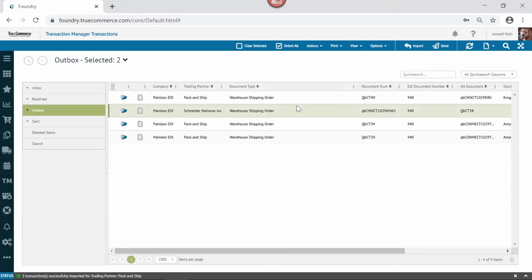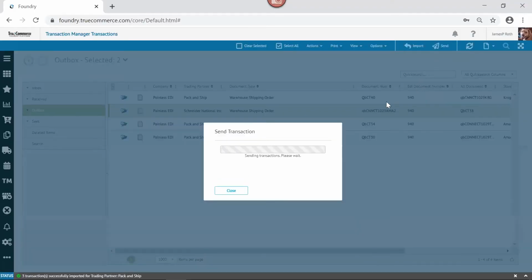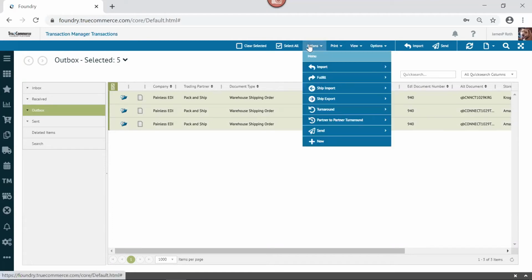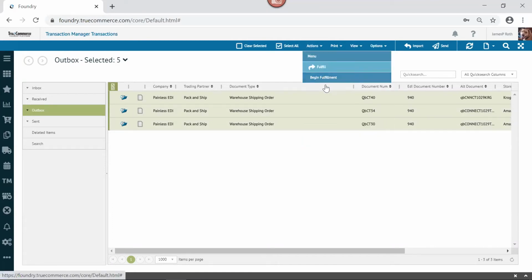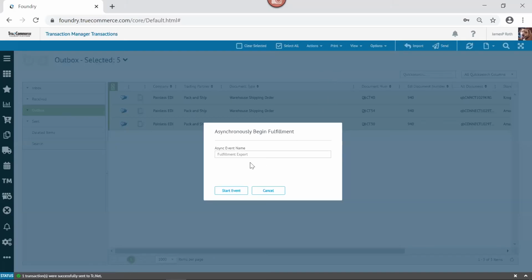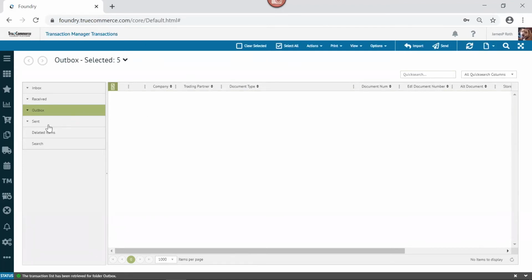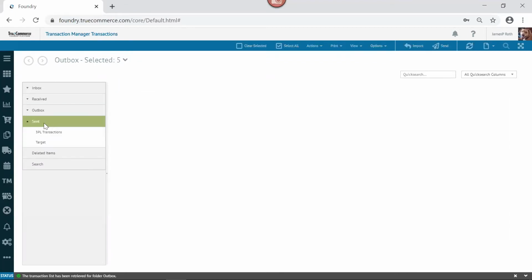If it's a third-party warehouse, you're probably going to send that out on an automated schedule. If you're sending orders to Pack and Ship, which we're going to touch on next, there's just a different mechanism for that. It's called fulfill. So we just fulfill the orders to Pack and Ship. It's the same process as sending. Okay, it's just a different action. Okay, so as those are being fulfilled, you'll notice that they're going to move to the sent folder. So anything that you send or fulfill moves to the sent folder.